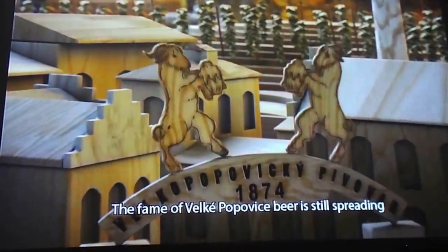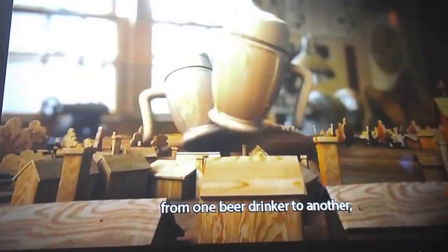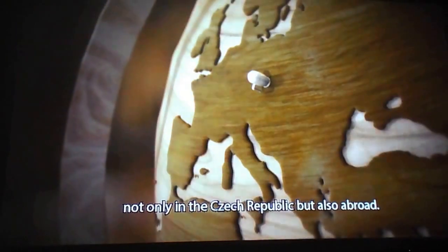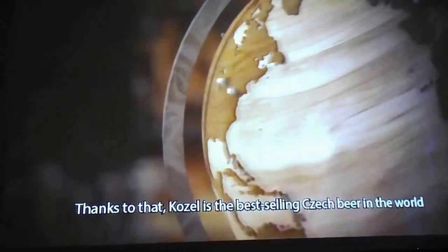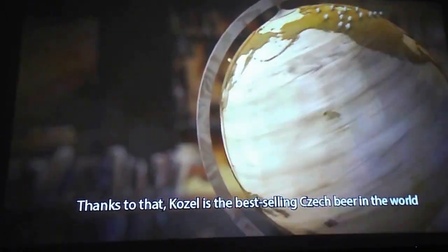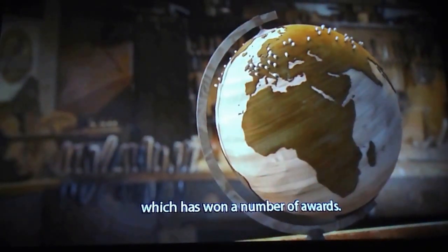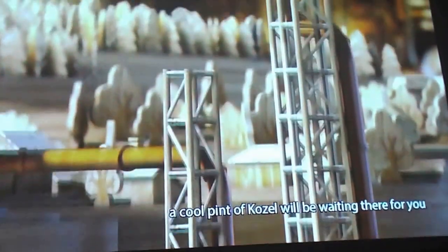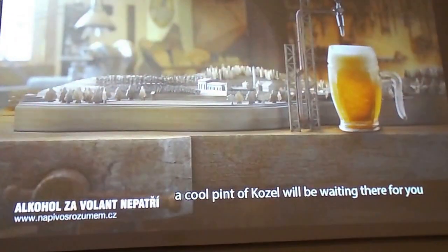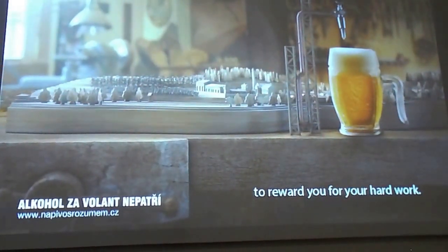The reputation of Velké Popovice Kozel is still growing, from one beer lover to the next, in the Czech Republic, and also all over the world. As a result, Kozel is now the most widely sold Czech beer in the world, and it's won many prestigious international awards. So now, wherever life or work might take you, you can be comforted in the fact that there'll be a cool pint of Kozel awaiting your arrival to reward your hard work.